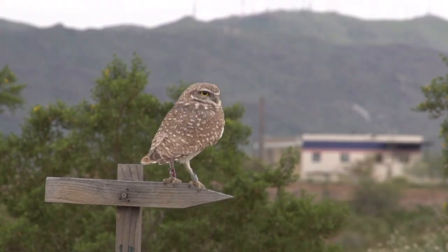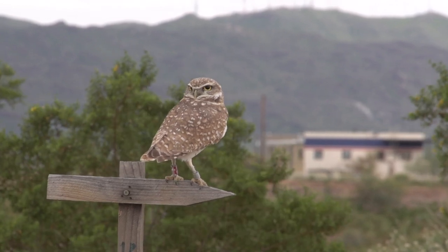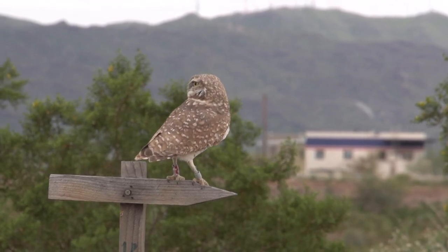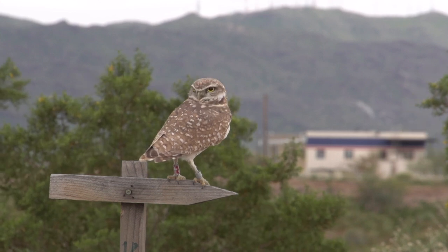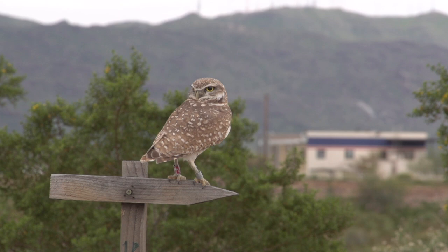Owls are a great vehicle for conservation. They're cute, people resonate with owls anyway, but when you have a tiny owl that is pretty inquisitive and easy to see, it just makes people all the more interested. The burrowing owls that are coming here are ones that have been displaced by development.